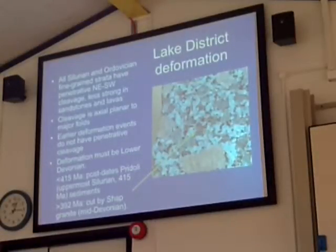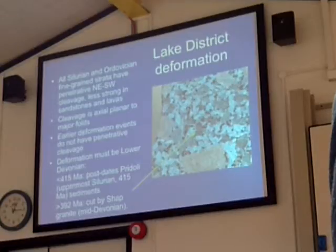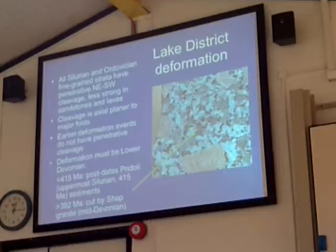Which, when you think about the final question of the test, which was what constraints the Southern Uplands tell us on the timing of closure of the Iapetus Ocean, remember I said that if you accept that the Wenlock rocks in the Southern Uplands are actually still part of the accretionary prism, then the closure must be post-Wenlock, must be latest Silurian or Devonian. Well, it looks like in the Lake District we have evidence for a major tectonic event occurring in the early Devonian.